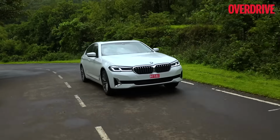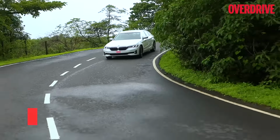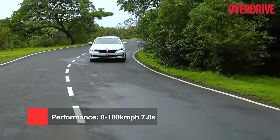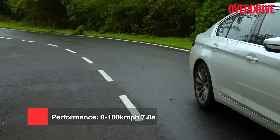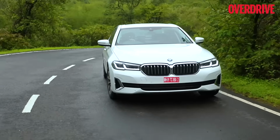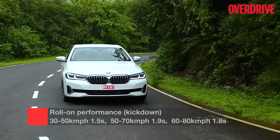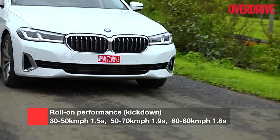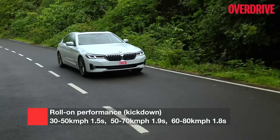Its performance figures do put it at the sporty end of the segment, but overall the 520D does feel a lot more relaxed than some of its more urgent powertrains. And by relaxed, I do mean that the 5 Series feels like it could have long legs to it. It's just that getting up to speed might take a little bit more persistence from you than you might expect. But in terms of its mile munching capabilities, the 5 Series diesel definitely has the legs to go the distance.